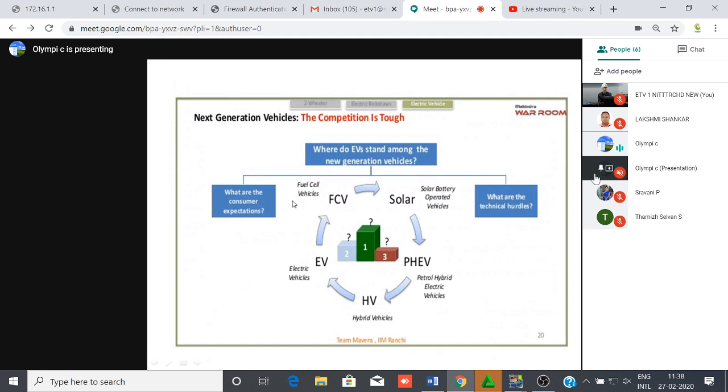And a few years back, maybe 5 years, for the vehicles which were coming for this CO2 reduction or reduction in pollution, thoughts were on solar vehicles, solar battery operated vehicles, then petrol hybrid electric vehicles, hybrid vehicles, electric vehicles and fuel cell vehicles. So the policy was not very clear. So everyone was working with a different concept, because things were not clear. But in the last 2 years, things have become very clear that electrical vehicles ultimately are going to come.